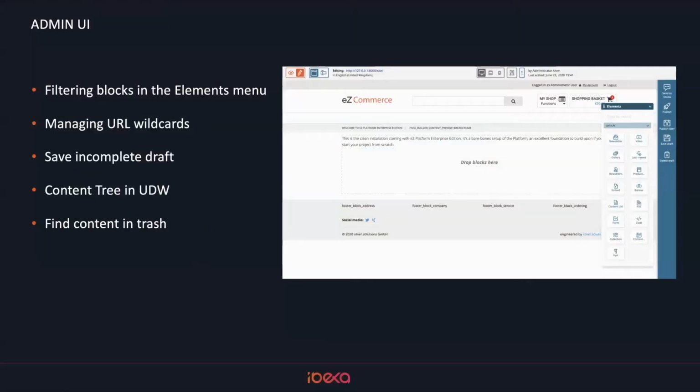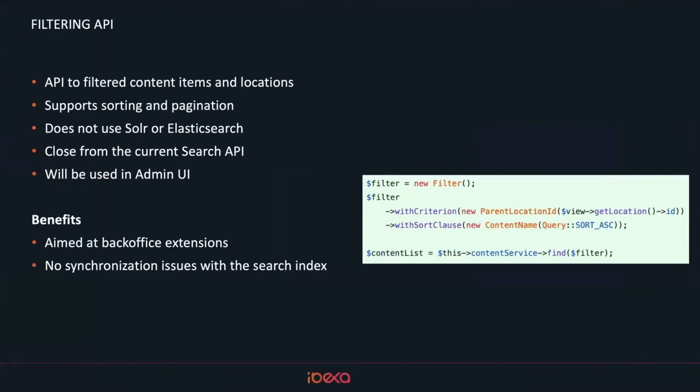And I want to start with a small thing from the outside, because it won't really be used on the front end for projects, but it will be very important for the back end as well as for extensions developers. Until now, whenever we needed to retrieve content items or locations using filters, or if we wanted to sort them in any way, we needed to use the search API. And this had one major drawback.